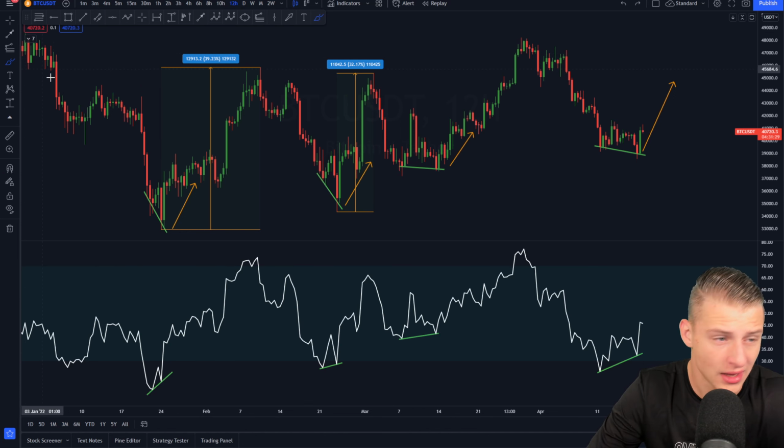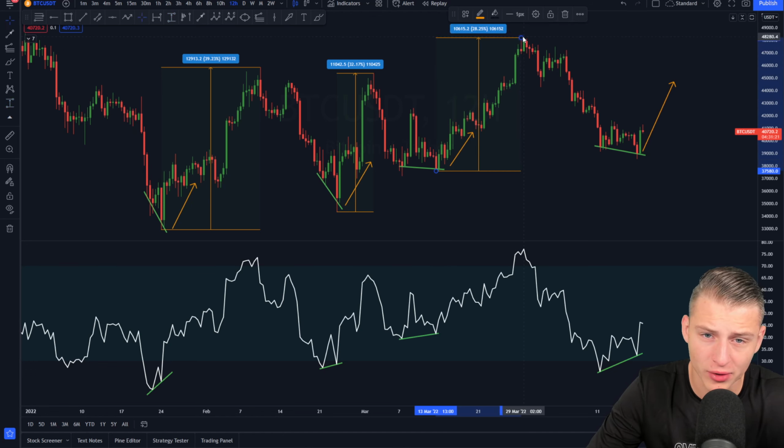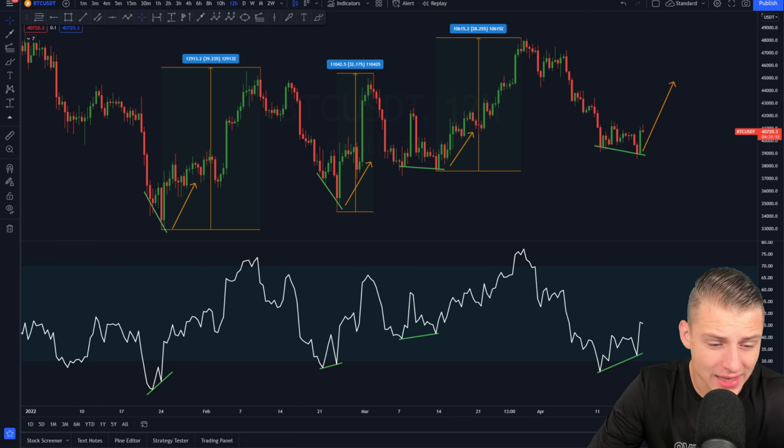or in a bear market. In a bear market, you don't really form these higher lows, man. That is not what you tend to see. Then the last time around, we formed another bullish divergence and Bitcoin moved up another 28% towards the higher side of this region. So basically what we can say is that the average return of such a bullish divergence on the 12-hour time frame in this region we're currently trading in is around 28%.